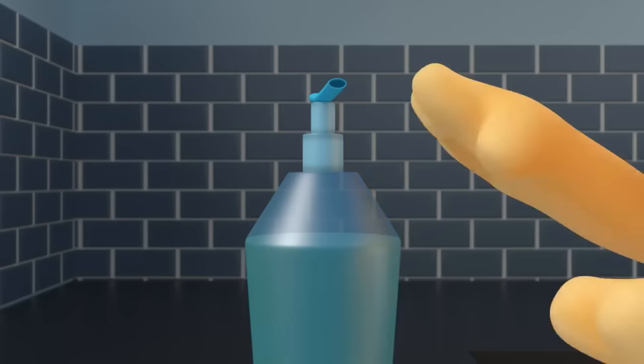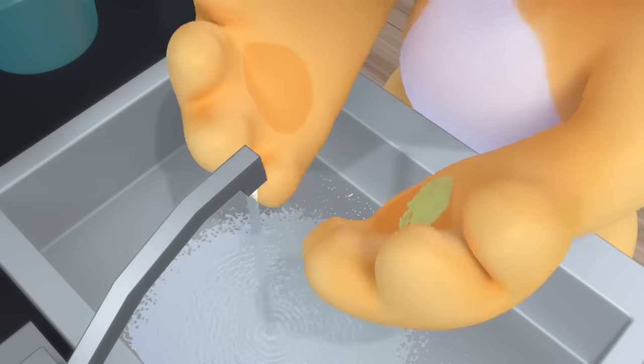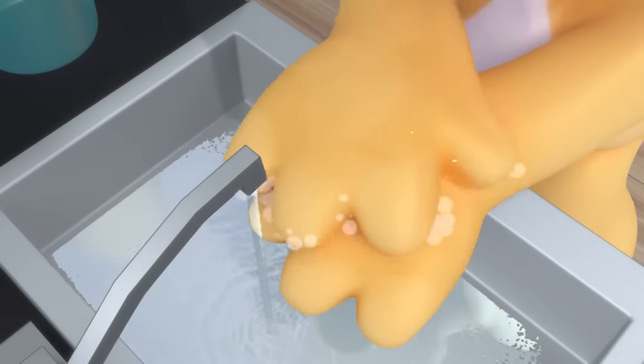Puppy shows us how to wash our hands and make them clean. Run the water, squirt the soap, and sing along with me.